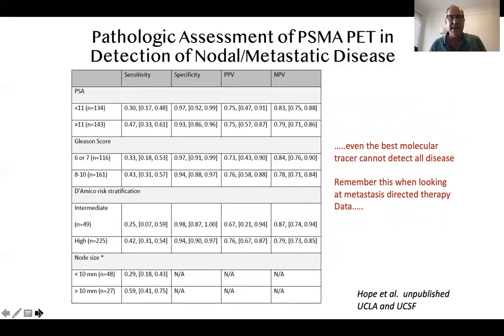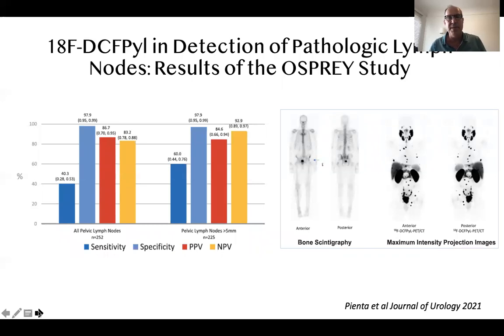And this is the study from UCLA and UCSF, which is coming out to be published very soon, which showed very similar numbers with the sensitivity of between 30 and 47%, depending on the PSA level, in terms of PSMA detecting lymph nodes that were found at the time of surgery. But of course, importantly, if a lymph node looks positive on PSMA, that lesion is virtually always cancer with a very high specificity. This is similar data for PYL from the Osprey study, showing about 40% sensitivity is exactly as we have found with gallium PSMA, but the specificity is quite high. And so I think that PSMA PET has a clear role to play in these patients.